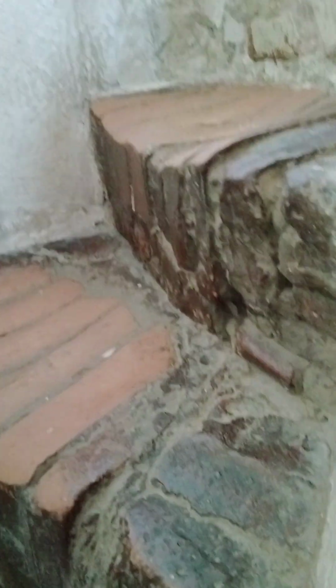We're going to be heading up the steps towards the tower, and y'all will see this beautiful, magnificent view up on the tower. I'm going through these windy concrete steps, so check that out. They're actually solid concrete. And they're original, obviously. And we're just going to keep on climbing.